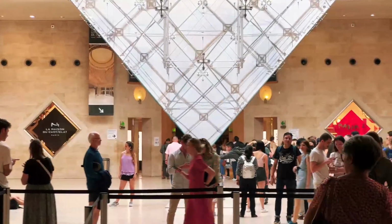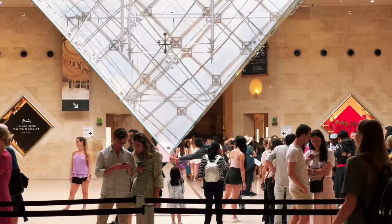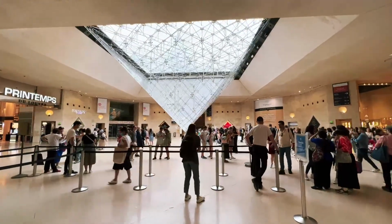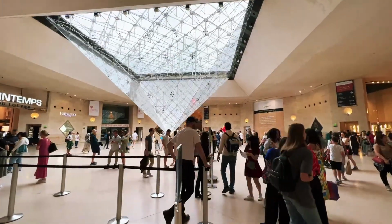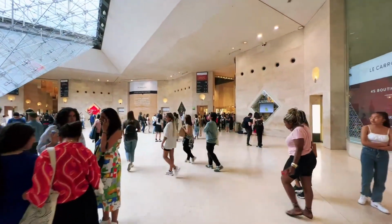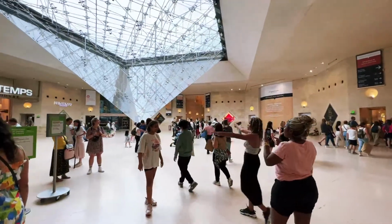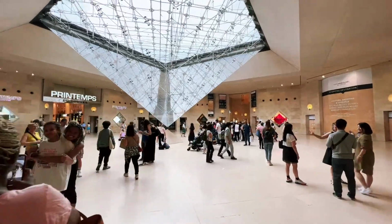Back in the 1980s, this right in front of us was the center of controversy. We are right inside the Louvre Museum in the common area called the Carousel, Le Carrousel, where there's a series of different shopping areas. And this is one of the mini pyramids designed by Chinese American architect I.M.